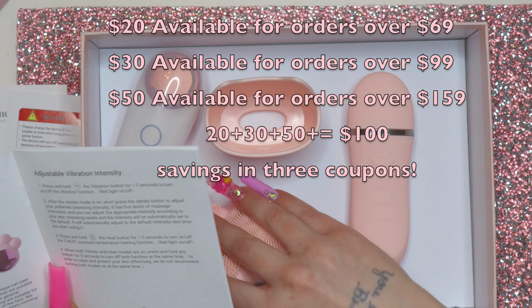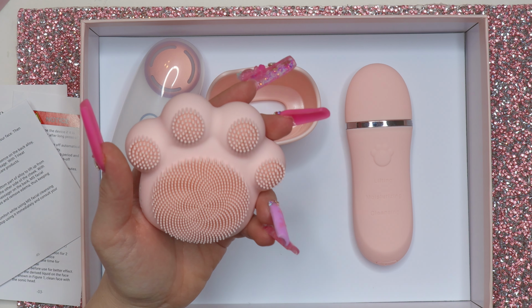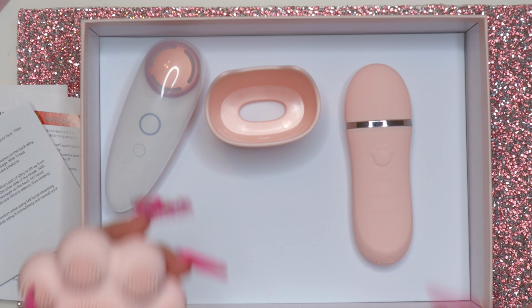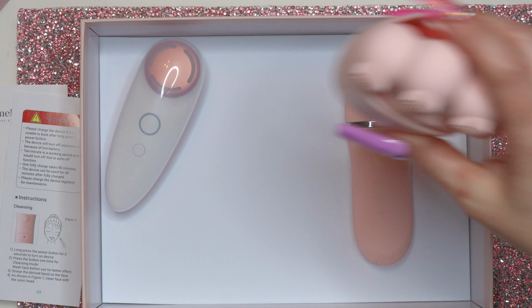So yeah, the smaller areas are for getting in the corners of your eyes or the hard to reach areas. And then the big paw area is for getting around your cheeks and your forehead, the larger areas. The reason why people get wrinkles is because there's no blood flow to those areas. So by massaging your face, it will increase blood flow to those areas, which will reduce the wrinkles and stuff like that, if that makes any sense. But hopefully you get what I'm saying. But yeah, that's really awesome.